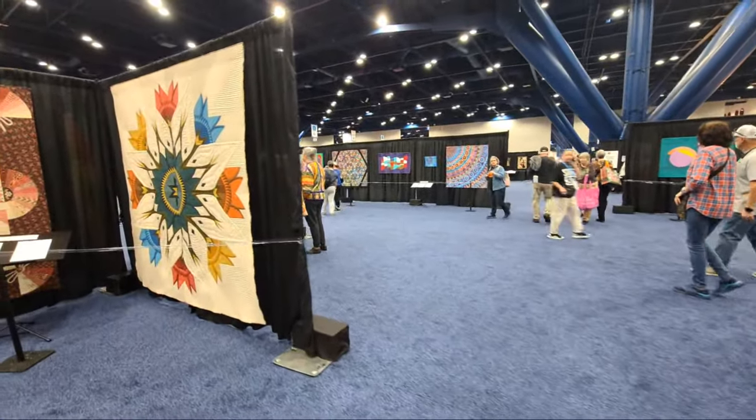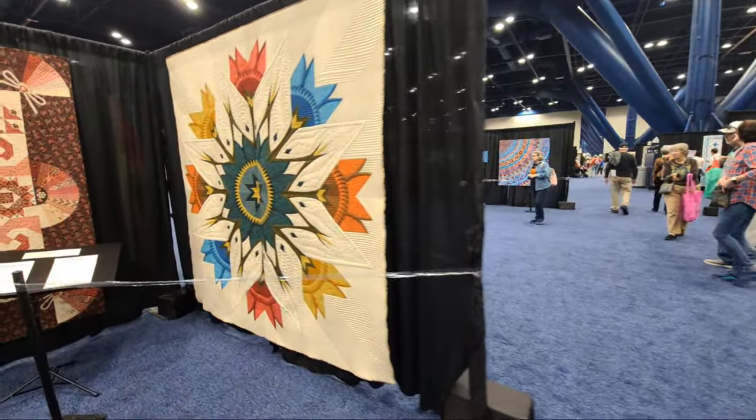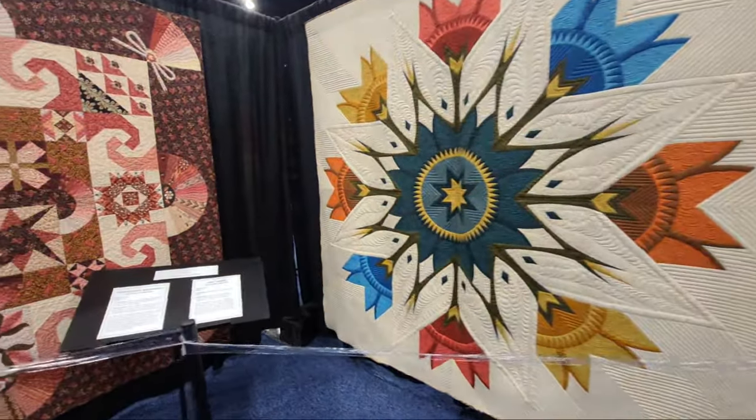An artist. Ooh, look at the colors on this. Aztec Garden by Michael Davidson.